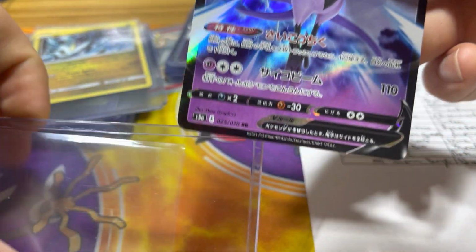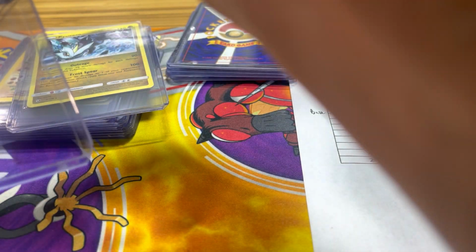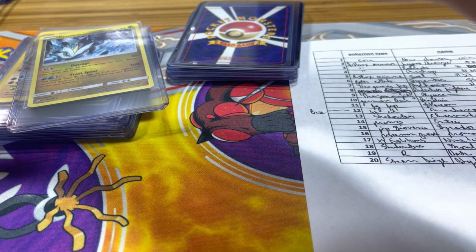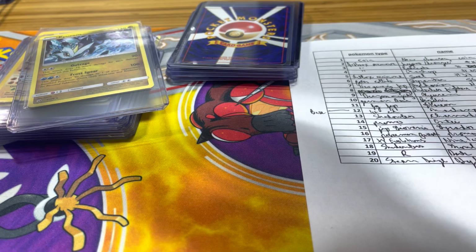I'm just gonna say 10. That's a fresh pack pull. There's almost no way that's a 10 or not a 10. So we will say 10.